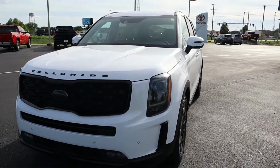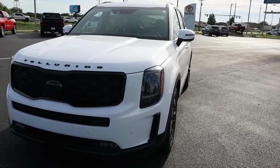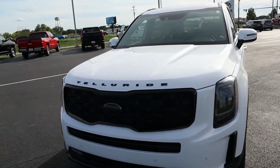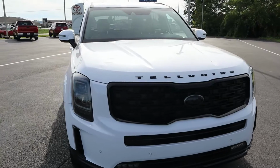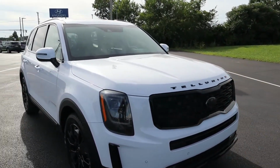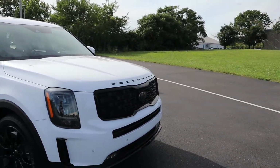What I do love about the Telluride is that you get these cool daytime running lights, and they are amber. I just think that's nice, and it is a style that probably in a couple years will be old and not cool anymore, but for now, I think it's still trendy, it's still nice, and the Telluride just sets itself apart. So when you see one of these behind you, you know exactly that it's a Telluride.